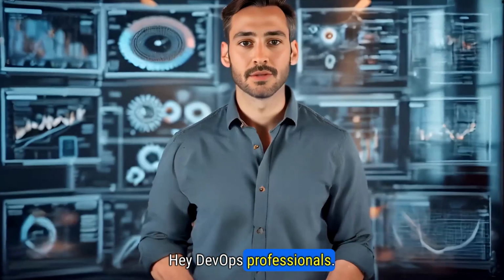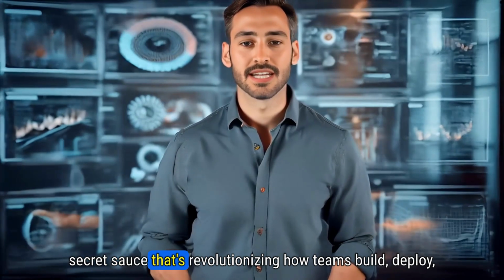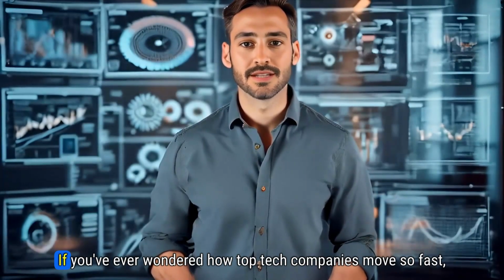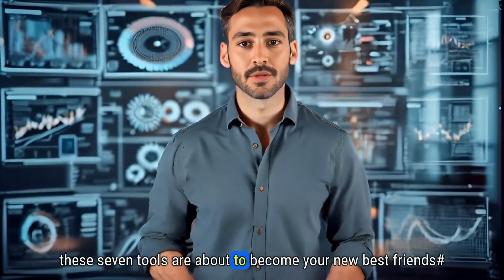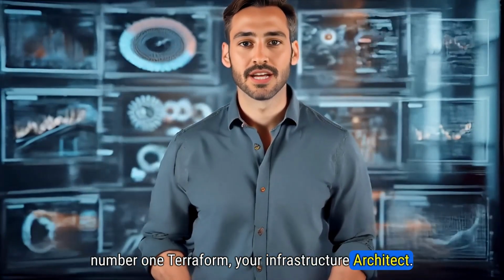Hey DevOps professionals, today we are diving into the world of cloud automation, the secret sauce that's revolutionizing how teams build, deploy, and manage software. If you've ever wondered how top tech companies move so fast, these 7 tools are about to become your new best friends. Number 1, Terraform, your infrastructure architect.